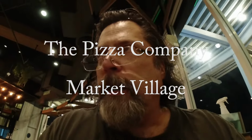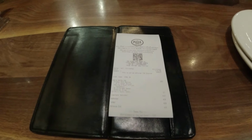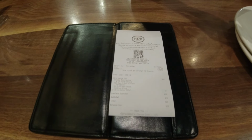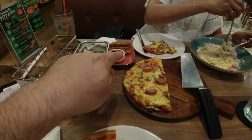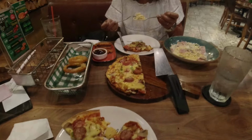Instead of eating at the market, we went to Market Village, which is a mall in Hua Hin, and we're eating at the pizza company. So sometimes Pook lets me win. You still smiling, Pook? In case you don't know what a pizza company looks like, we're getting a 9-inch pizza with a lot on it and two sides for 424 baht, which at today's exchange rate comes out to about 12 US dollars. So 424 baht for the pizza, onion rings, chicken strips, pasta. Okay, we're gonna eat.